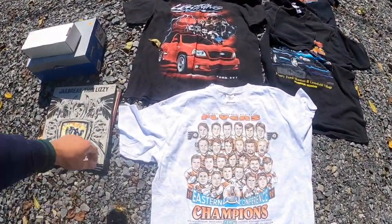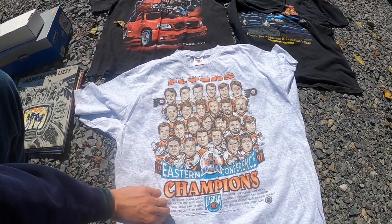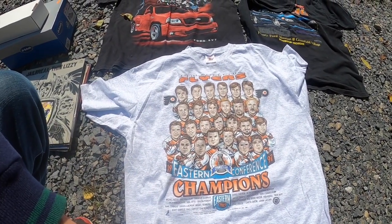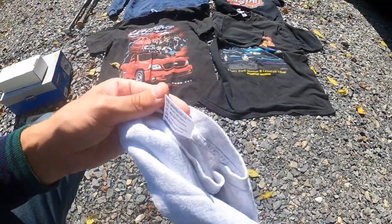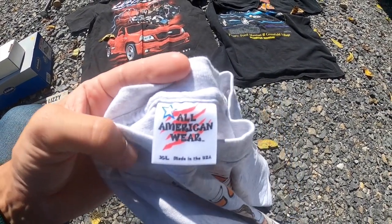And then lastly, probably my favorite shirt out of all the tees and clothes I got. I think this is probably the coolest. Stanley Cup logo is 97. This is a Flyers tee. It's not a Rangers, but I think I'll just end up adding this to my collection. I think it does say it's a large. It kind of had a weird tag on it. Well, it says it's an XL, All American wear.